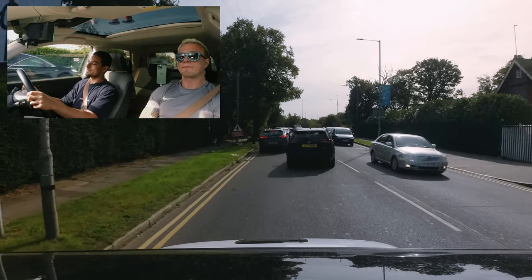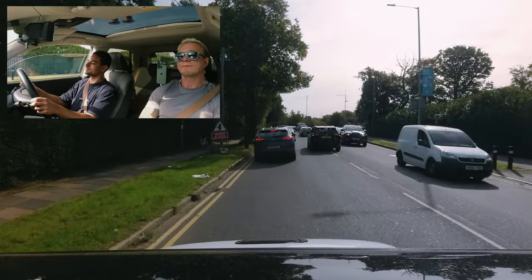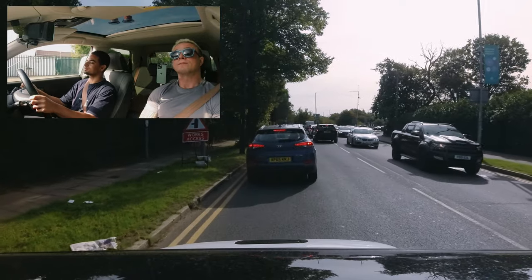After 100 yards, go left on the roundabout and take the first exit, A40, towards Northolt.